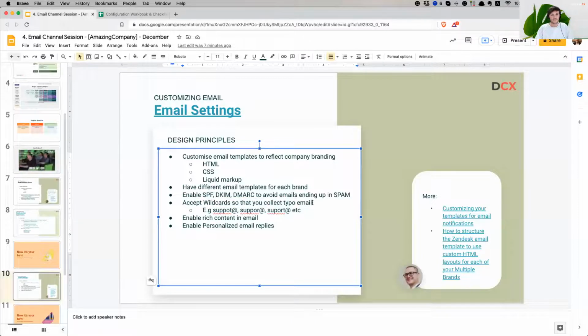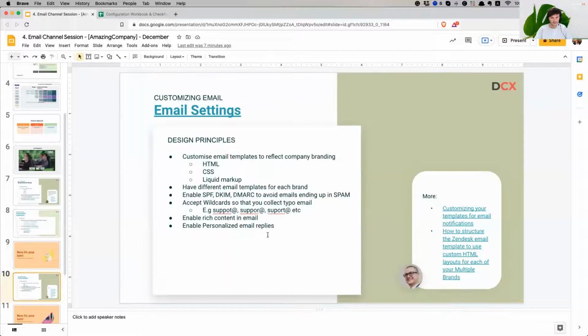Accept wildcards so that you collect typo emails. It's human, and sometimes when you enter an email address, you maybe put a typo and you have support without the R at yourcompany.com, or support without the double P at your company, etc. So any variation of your email address will be accepted in Zendesk. Well, you're human. You made a mistake. You had a little bit too much of the schnapps, and so we'll just allow this to come into the system as if you had typed the correct email address. So that's what wildcards are, and that's why I recommend using it.